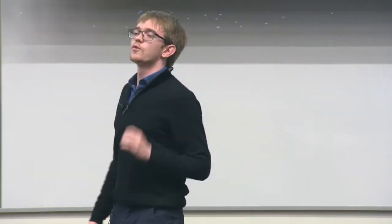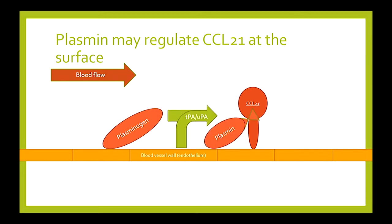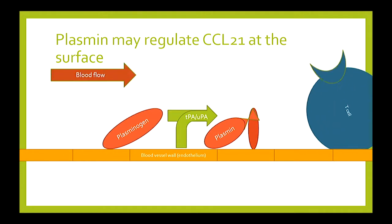This is where this process gets a smidge more complicated, because if you had active plasmin in your blood, you would all be bleeding to death as we speak. So it's got to be regulated. And the way your body does that is it has this precursor called plasminogen that's bound to the surface. That is then activated by either TPA or UPA, which are two factors called tissue plasminogen activator or urokinase plasminogen activator. They're produced by cells only when required, and they convert plasminogen into active plasmin. This whole process so far is very well defined. However, we hypothesized that this plasmin will then cut the top off the CCL21 and cause the T cell to go past. So this is what I set out to investigate.